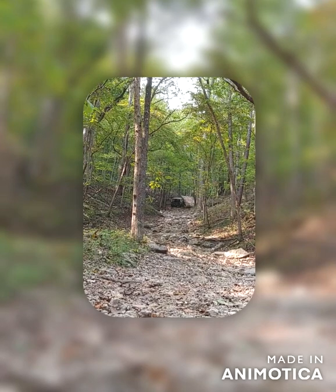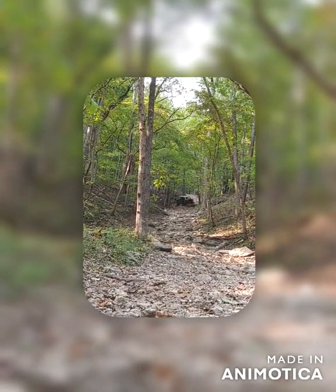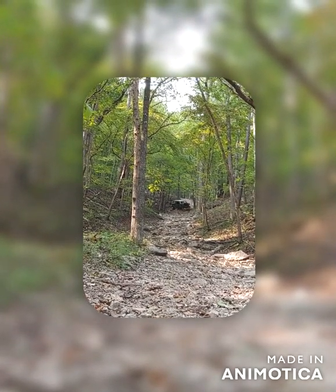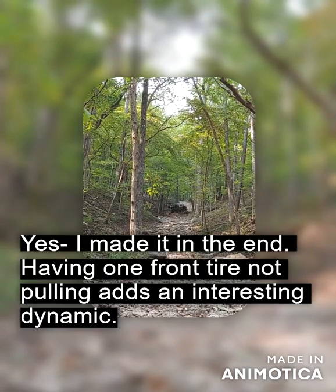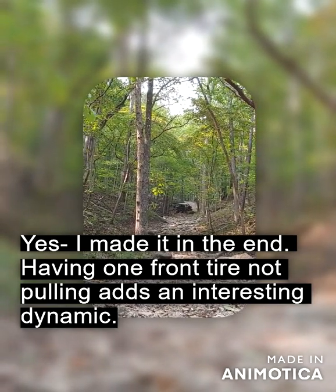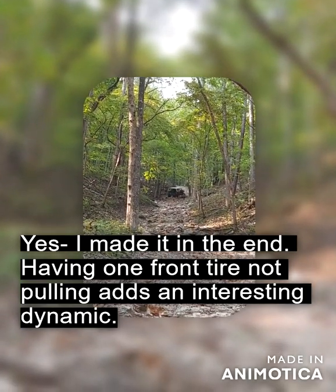Got a spare tire? Yeah. Nope, he got it. You just gotta get over that one rock right there. Oh, he's so close. I wish I could zoom in. This video, it won't zoom in. I almost got it.